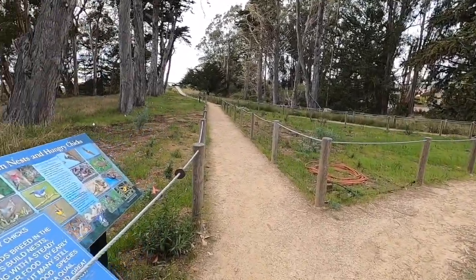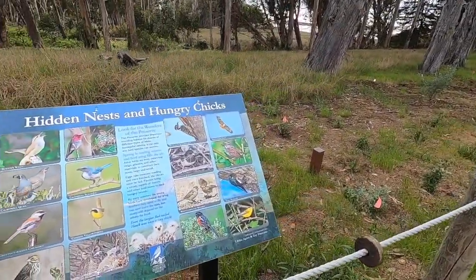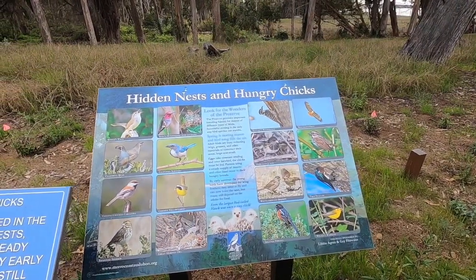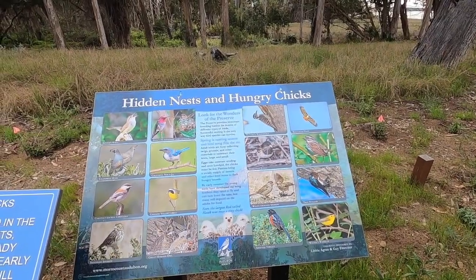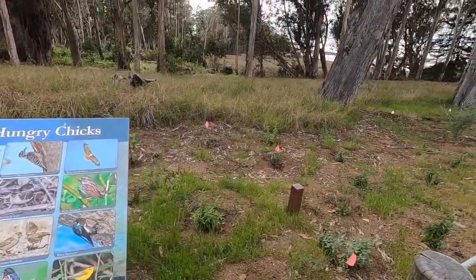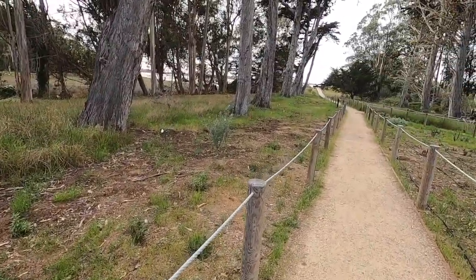All right, so I think we've seen this sign already. This is just once again talking about the birds we can see around here. This is an important nesting area for lots of native birds. And oh hey, look at this.